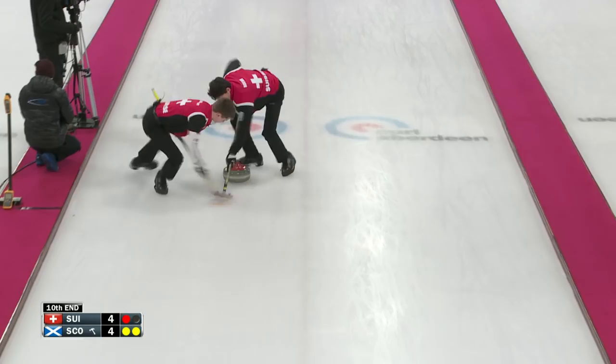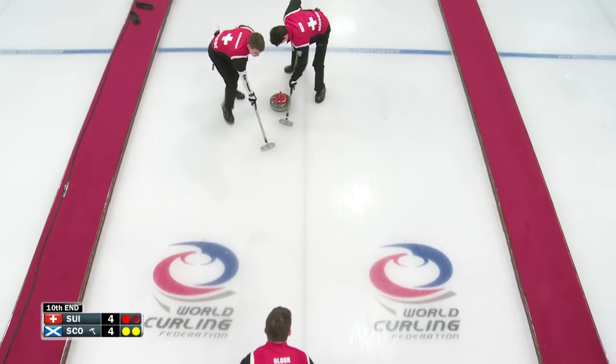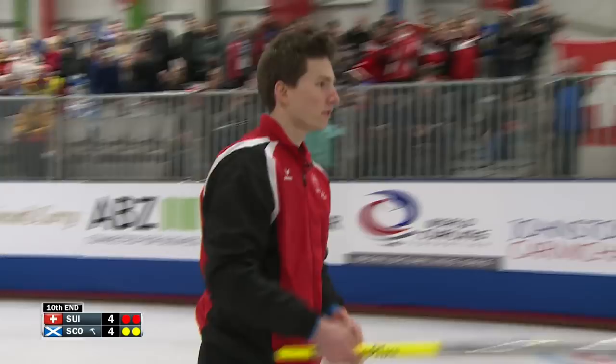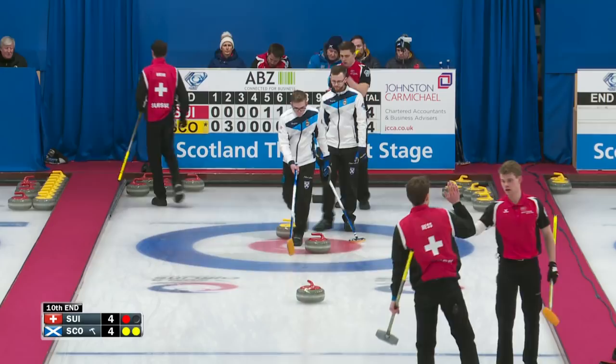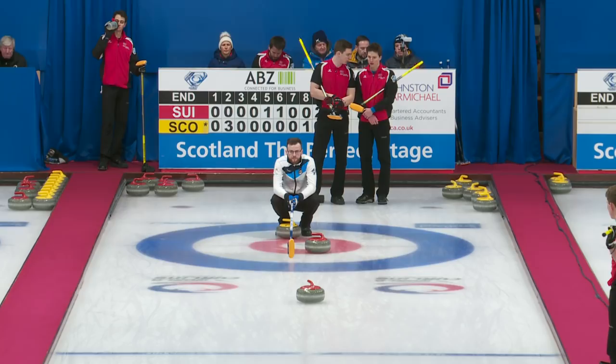Two is three. Good. Clean. Again, very good communication. Doing the front end and the vice skip for Switzerland. Just put this guard in the perfect spot. Real good there. Peel is the call again. Straight peel.